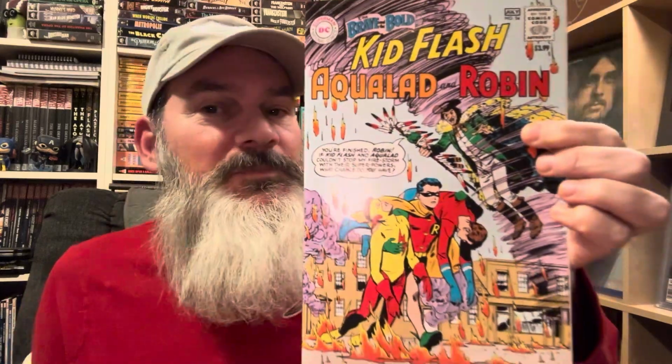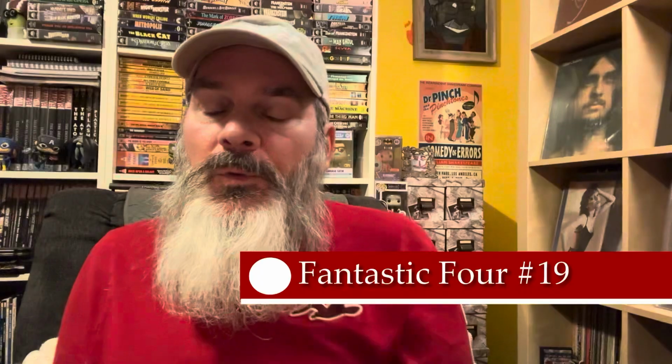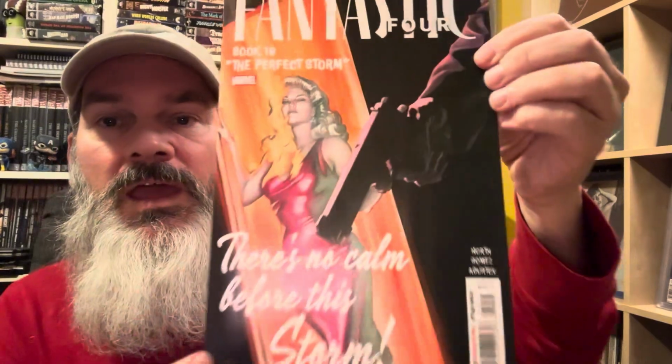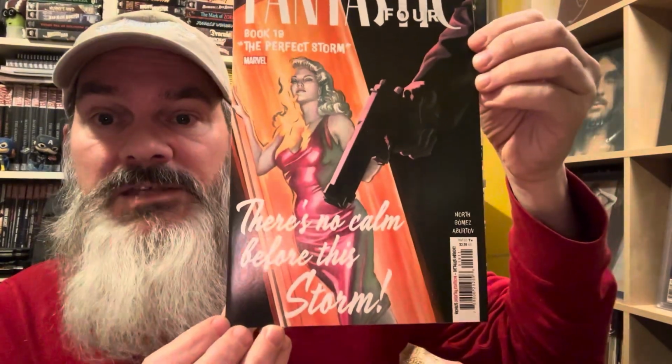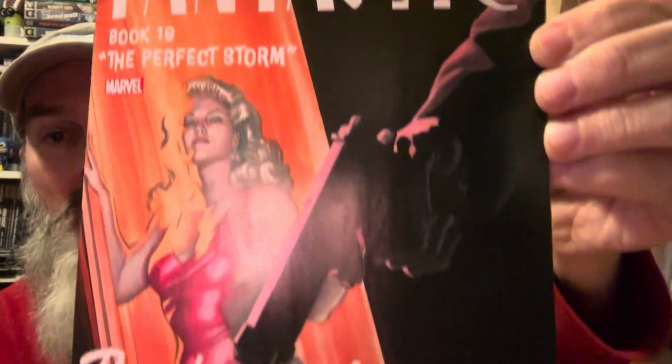Facsimile editions. This is another one that I thoroughly enjoyed. We have 2 more books. The next one is this issue of Fantastic Four, Book 19, The Perfect Storm, and I bought that for that amazing, I believe it's Alex Ross cover. I mean, look at that noir. The inside of this comic is a noir story.